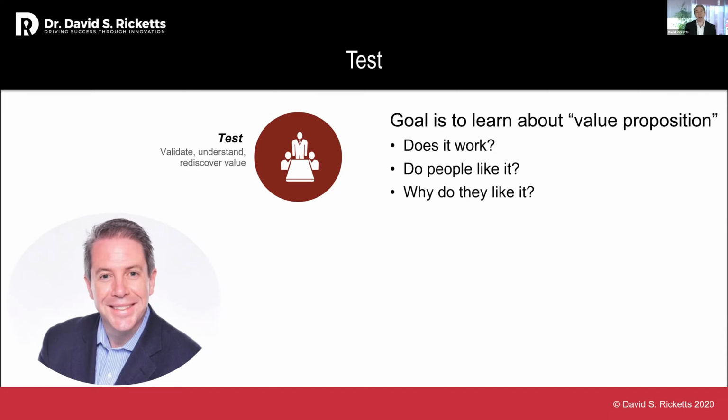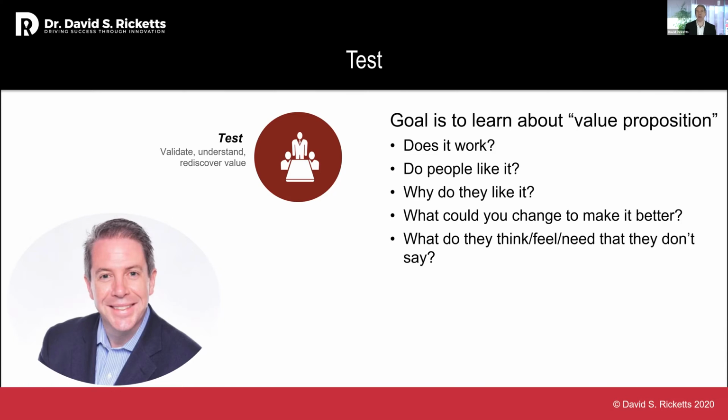That's important to understand, whether it just happened to be that they liked it and it was based upon your ideas, or maybe there was different ideas that they liked it for. What could you change or make it better? That's one of the important parts about prototyping, is this iteration and generating new ideas. What do they think, feel, or need that they didn't say? Once again, we go back to empathy, and you have to observe when people are dealing with the prototypes to understand what they want.